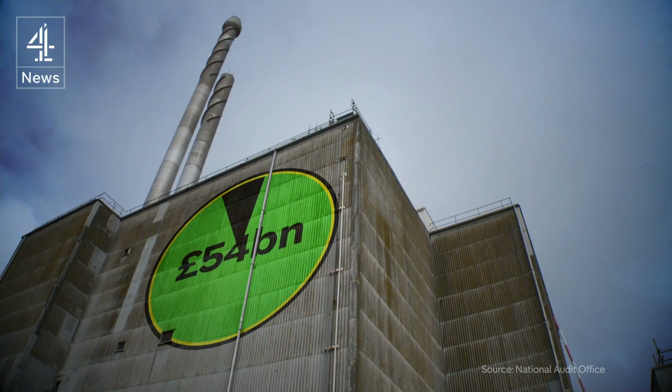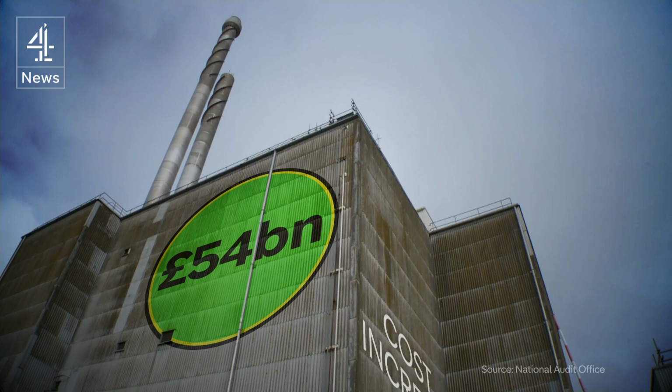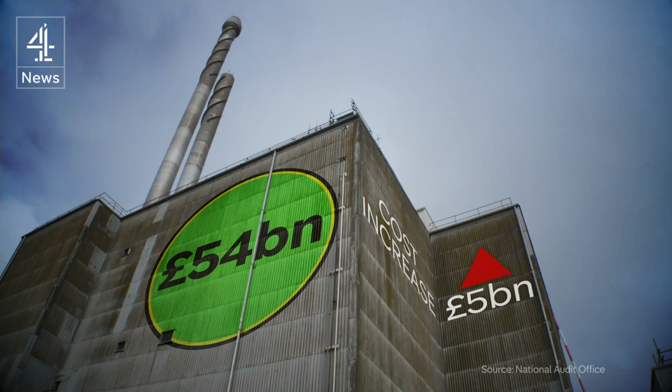Most of it goes to Sellafield, with the entire clean-up projected to cost £54 billion. And costs have spiralled, going up £5 billion between 2013 and 2014 alone. It's always regrettable when money's been spent on something and then they have to change tack. But sometimes, and Sellafield's a great case in point, there will be scientific advances.